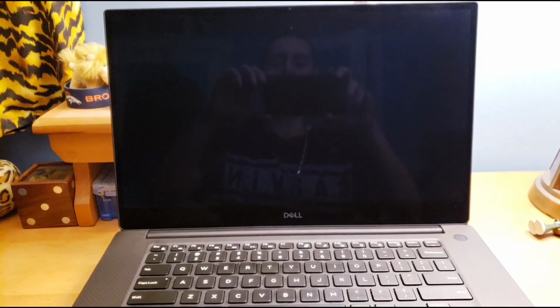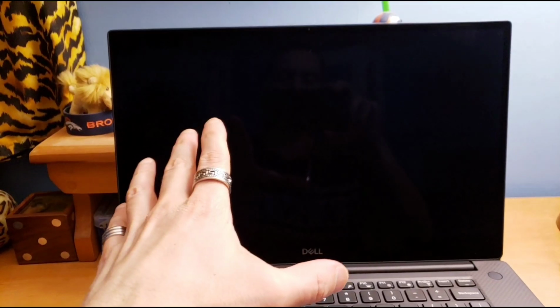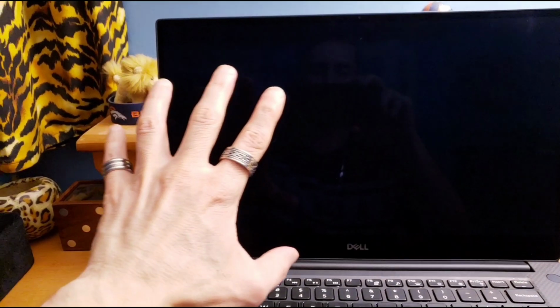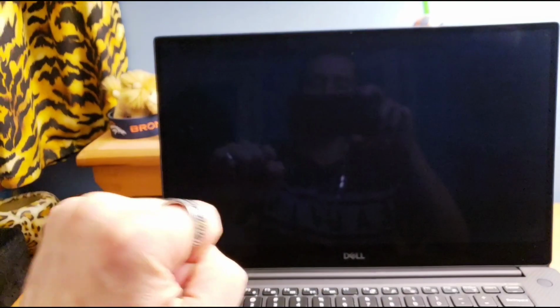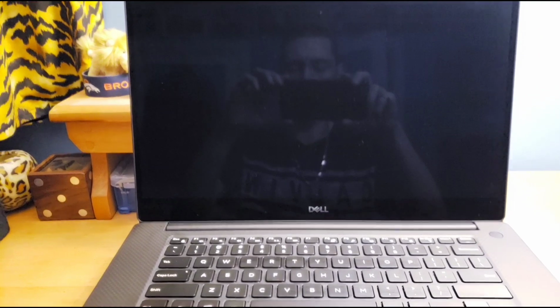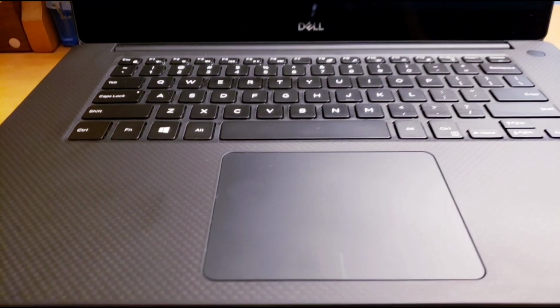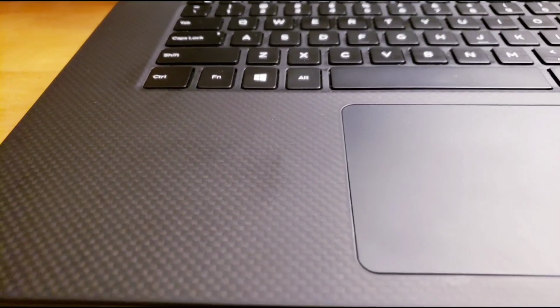It weighs 4.5 pounds. So it's still relatively light, but I probably would have liked it a little lighter. Ironically, this is non-touch, obviously, but you can buy a touch version of this model, and that is 4 pounds, so it's actually half a pound less, in case that's a factor for your book bag. All right, so let's dig in a little closer.